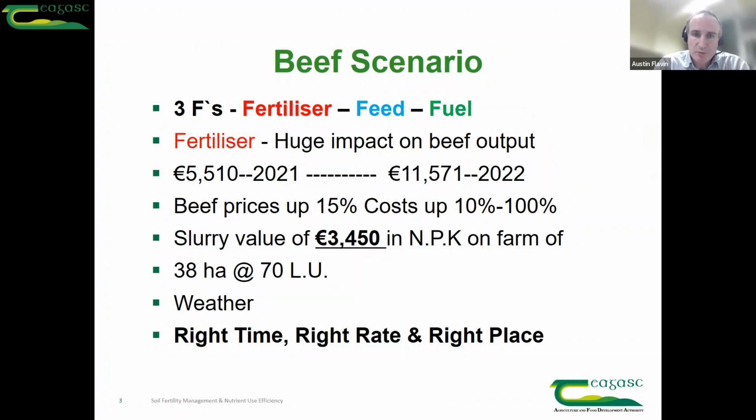The one thing I did mention was that on the average beef farm, which is about 38 hectares and has 70 livestock units, we have about €3,500 worth of slurry available to us in terms of nitrogen, phosphorus, and potassium. That's a huge value to have there, and it's about €100 a hectare available in a nitrogen or fertilizer form to kickstart our year, which is a powerful punch to start with. And that's why we're encouraging the use of low emission slurry spreading, to get that extra bit of nitrogen out of it. Owen will be going through with you next, in one of his slides, the importance of knowing the value of the slurry on your farm, and we've seen a huge variation in the tests that we've done on those farms.